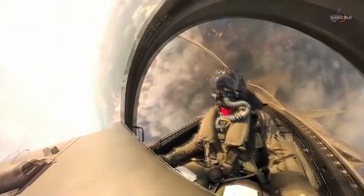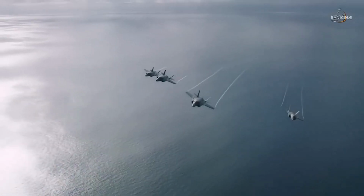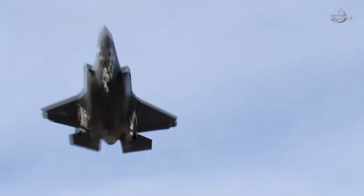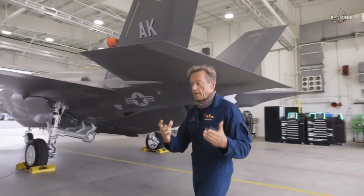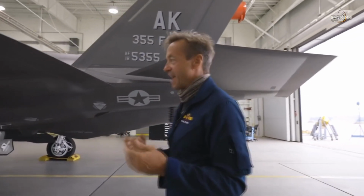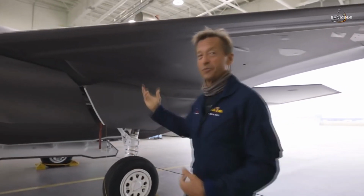It allows us to go 1.6 times the speed of sound, allows us to go further in the air or stay longer over our mission than any engine ever in history. This airplane holds nearly 9,000 kilograms of fuel. And what does that mean? Well, that again is more than all the fuel that can be carried by an F-16 or an F-18 or a Eurofighter Typhoon, even with all their fuel tanks hanging from the bottom of the airplane, which we don't have.